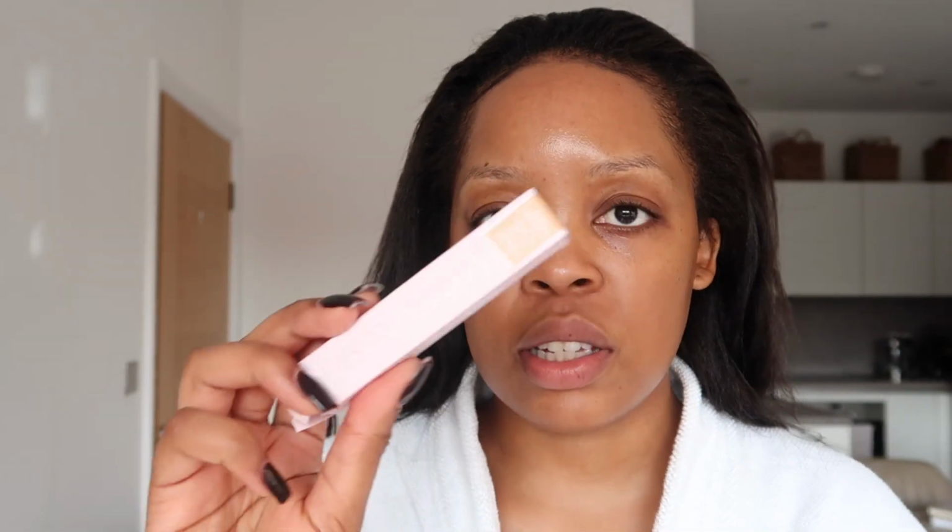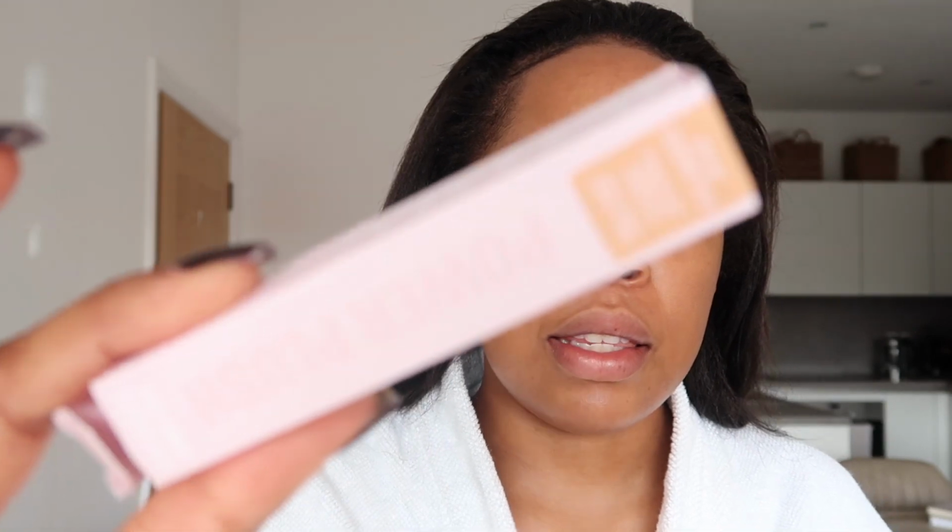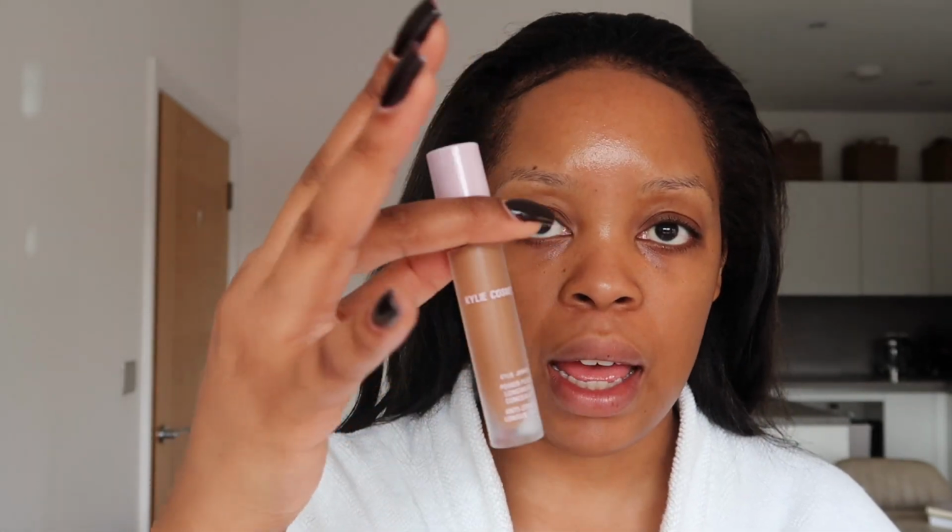So guys, for the concealers, I picked out the shade 4W, which looks like so. I don't know whether you guys can see it. And this is what the packaging looks like. It's just a cute baby pink packaging that Kylie has. Really soft, really feminine. And then for my contour shade, I picked out the shade 8N. So it's just like a nice chocolatey brown. The 8N is a neutral shade. So that's what I picked out. And then the concealer is a warm shade. So we'll see how that one looks as well.